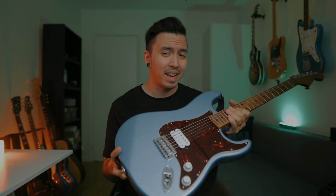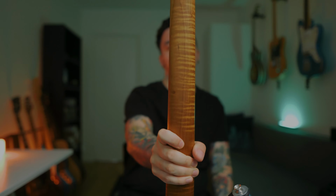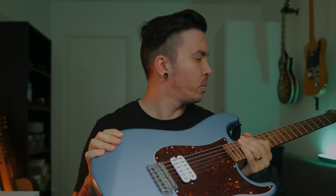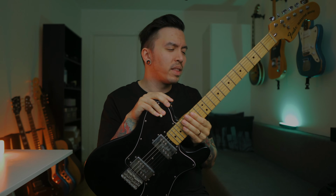But this one is probably going to be sold to my best friend. He's going to pick this up because he likes them more than I do. And he's getting a bargain because this neck from Warmoth, man, it's really good. I'll probably make a review of this one so you can see what it sounds like, and I can talk about the specs of the neck and how switching out the necks went for this one.